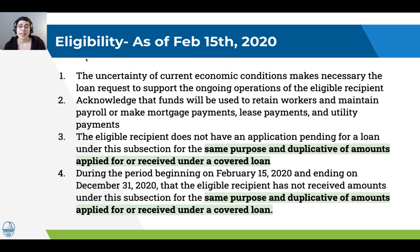I do know that the list for the EIDL loans is really, really long. So I think if you're looking for fast cash in order to pay things like payroll costs and rent and mortgage and things like that, the Paycheck Protection Program is probably a better fit for you right now. The EIDL is going to have a much longer time to get funded, so keep that in mind.